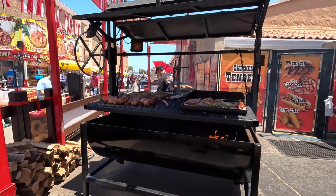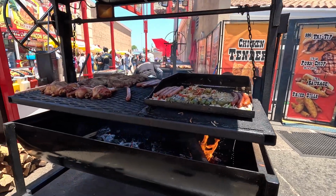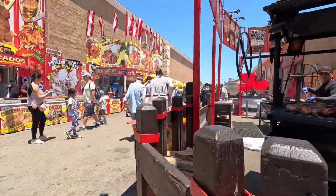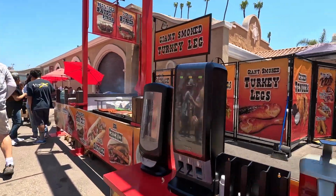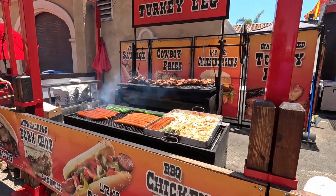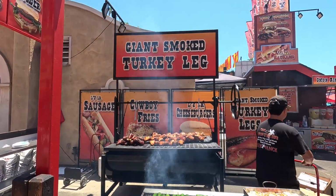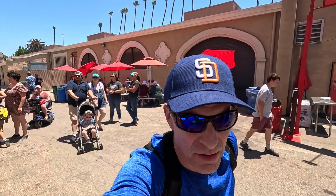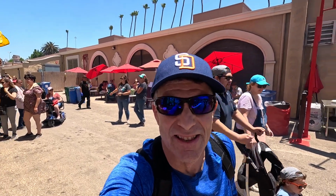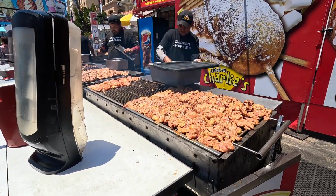Plain broiled, man. Check out the other side. Look at this. Wow. Giant smoked turkey leg. Coming up here to some really awesome barbecue chicken. Check this out. Look at this. Look at that.